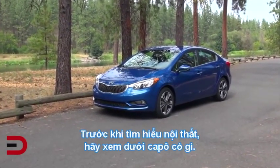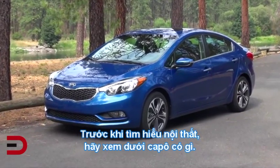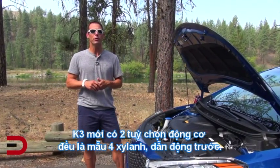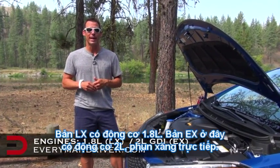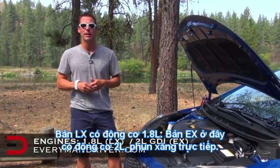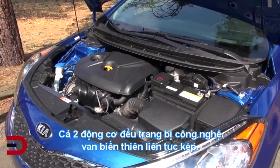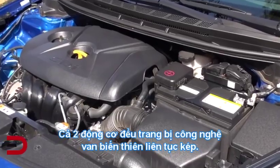Before we get to some of the interior features and options, let's pop the hood on this stylish and sleek-looking compact. The all-new Forte has two advanced four-cylinder engines, both in front-wheel drive. The LX trim level, which is your base entry level, has a 1.8-liter power plant, whereas the EX, which I have right here, comes in a more powerful 2-liter GDI engine. Both engines feature dual continuously variable valve timing and a lightweight intake manifold.